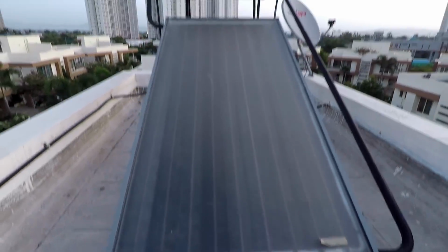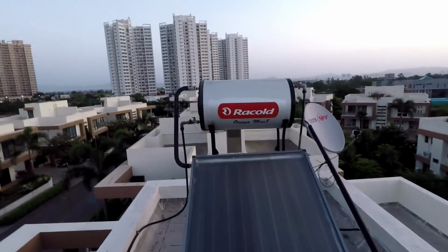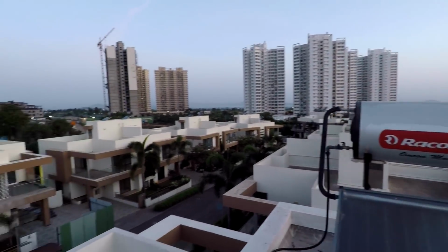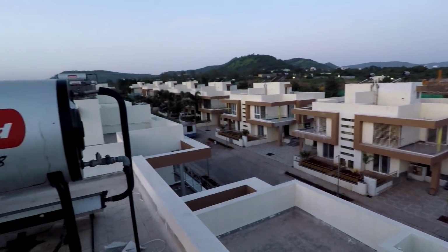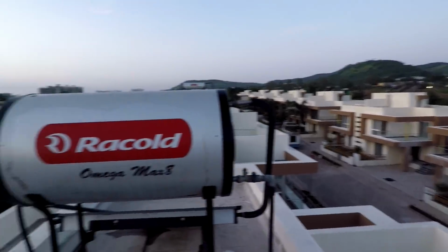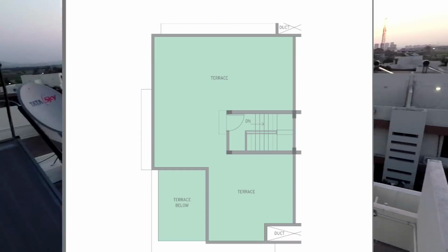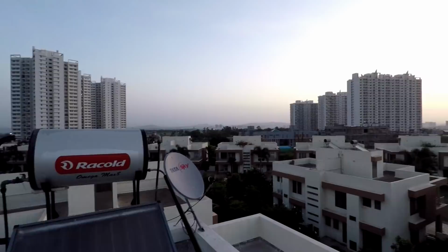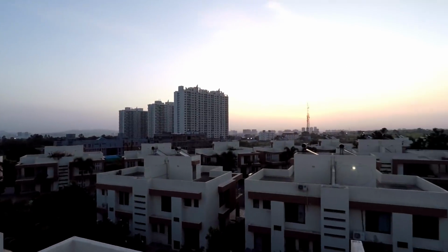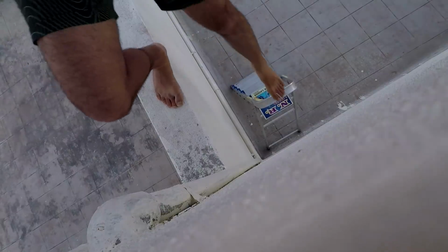I am on top of my terrace. As you can see, solar water heater here. Let's have a look all around view. That's how I came up from here to there onto the ladder.